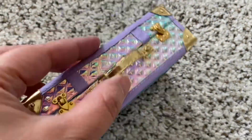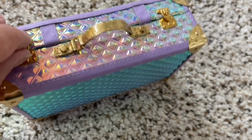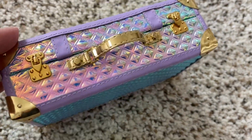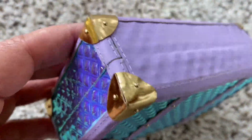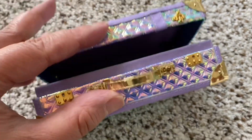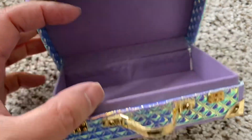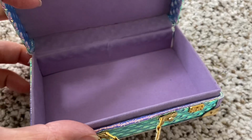Okay, the last accessory to look at is her suitcase, which I've already said looks very iridescent and reminds me of mermaid scales. I wonder if there's a way to open it. Huh. Well, it must be these clasps. Oh, it does open. Very cool. Let's give you a look inside. Looks like a lavender interior. You might even be able to put some small jewelry items in there.